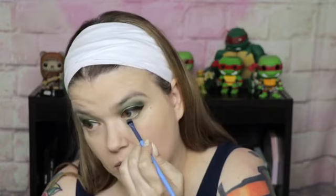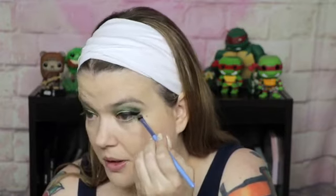I am going to use this one right here. I'm going to use that on my lower lash line. I'm going a little past halfway because I have an inner corner one I'm going to use. So it does look like that. It really doesn't, to be honest, look that different from the shade I used on top. It has maybe a little bit different undertone, that's about it.